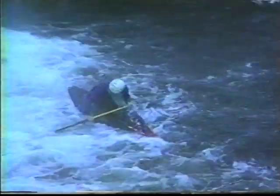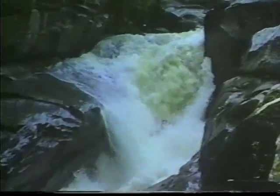A kayak is basically a sealed container. As long as it maintains its volume of air inside the hull, it's going to have a specific gravity that will keep it coming back up to the surface.